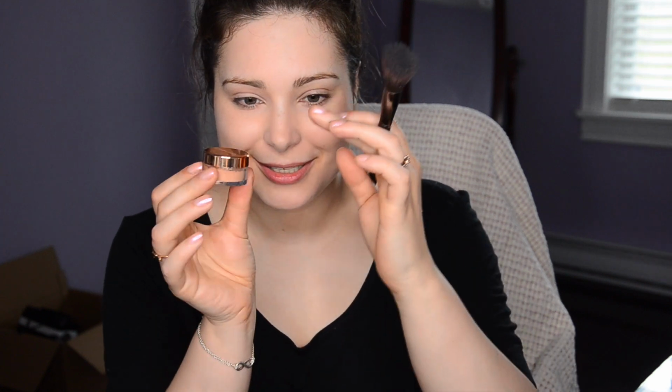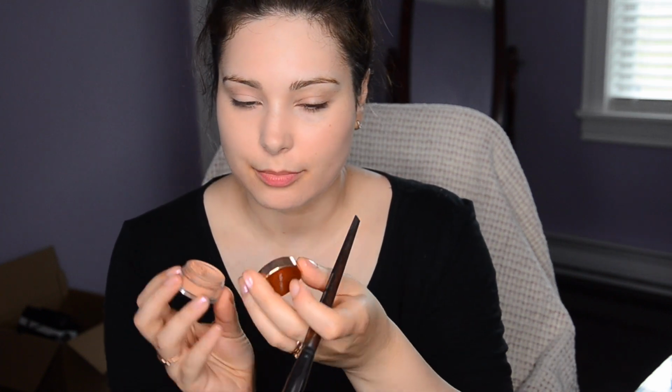I'm actually going to take this same brush. It's going to be one brush, look, I swear. And I'm going to take the Nude by Nature bronzer. This is a loose bronzer. It's sort of just a warm wash of color, and that's kind of what I want. Like I said, this is not going to be a very involved look.